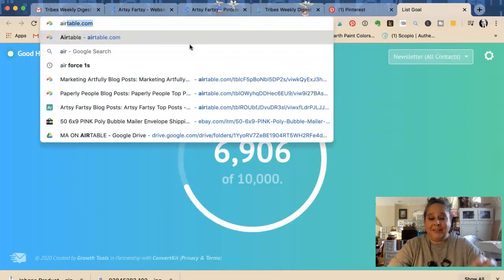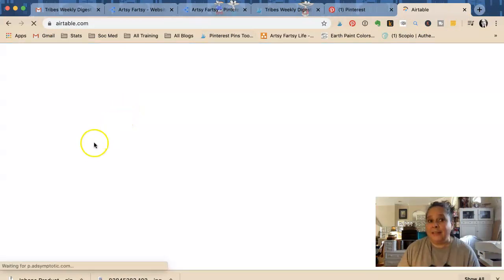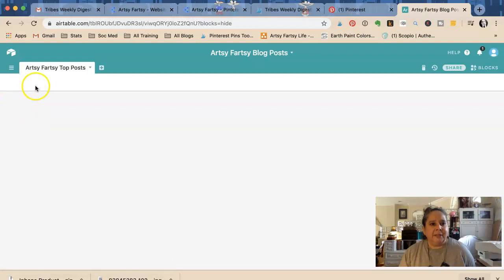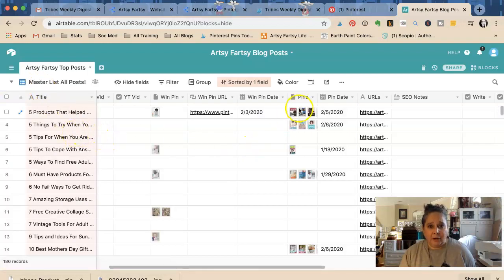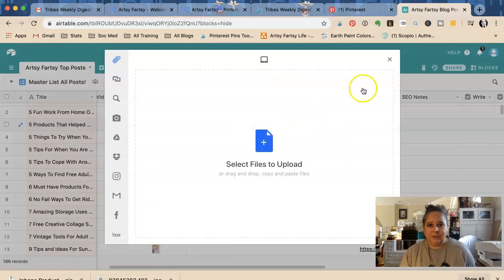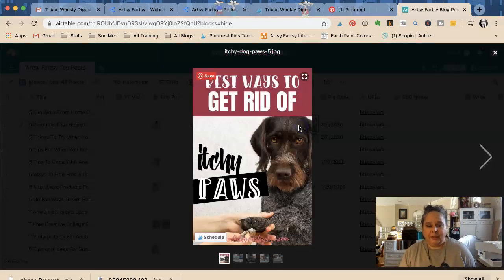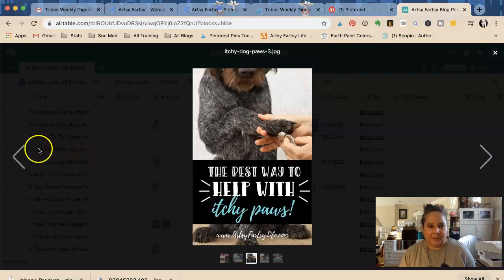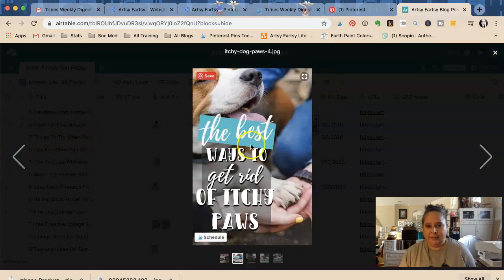in a spreadsheet. Now that I've said I'm not a spreadsheet person, I can keep track of stuff on spreadsheets. I just can't work from them. So here is the Itchy Feet, Itchy Feet dogs. Hold on. So I made these new pins for the itchy paws. Now this one isn't doing very well. And I love beagles, but it's not doing very well.